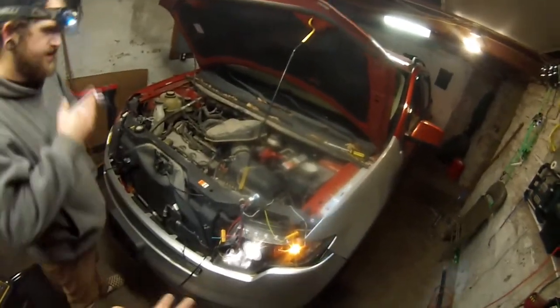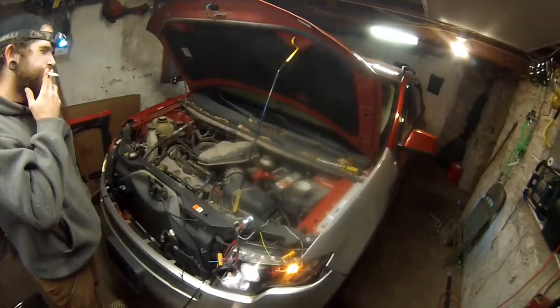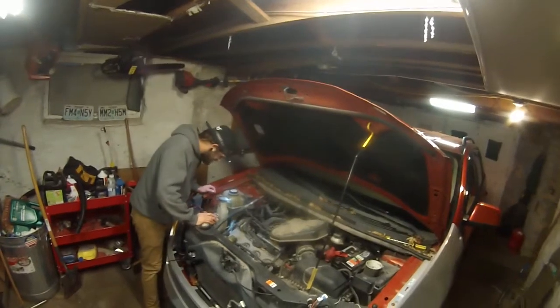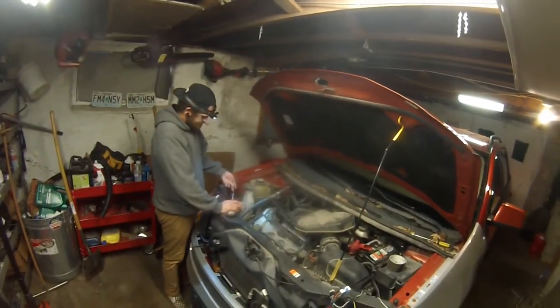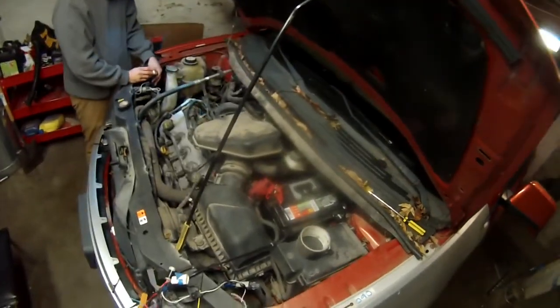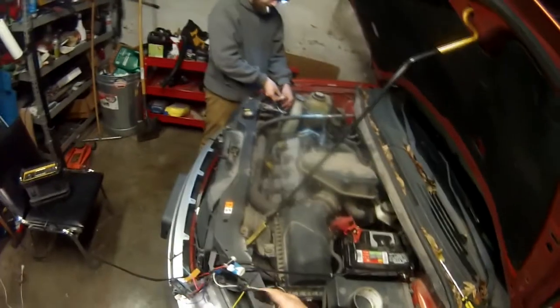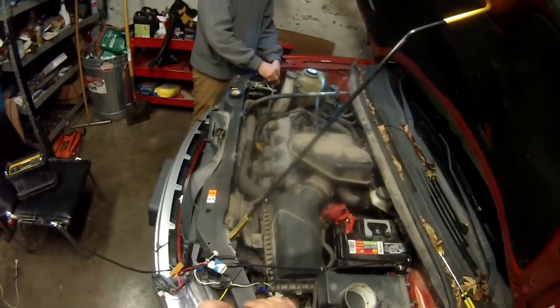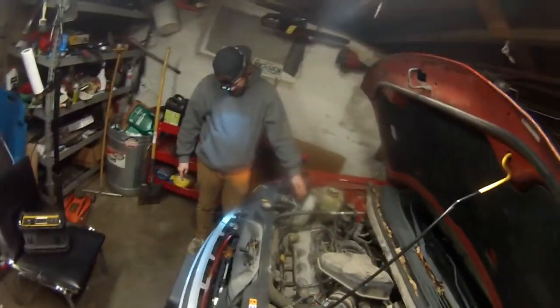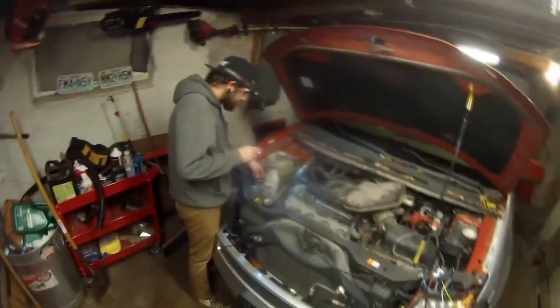So, basically we have a halo, a light, a turn signal, and the marker light. Do you remember which one was which? Nothing? Well, try a different one.